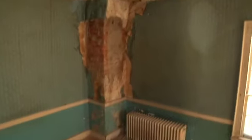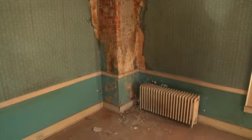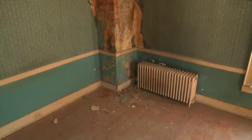Any home, yeah. They used to say if you want to take down a barn, cut a 12 by 12 hole in the roof and then just wait. Nature will do the rest.